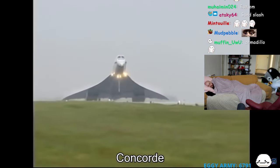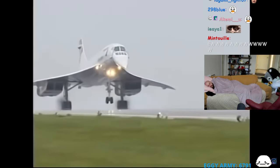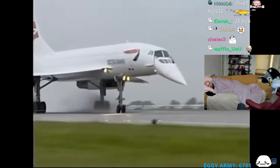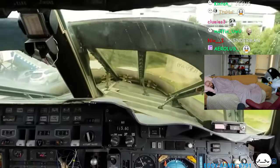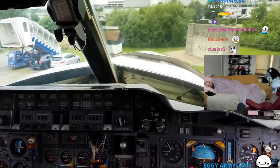This is the Concorde, and it's a retired commercial aircraft that could travel at supersonic speeds. It was capable of traveling from New York to Paris in just under 3.5 hours. The plane has a function where it can fold down its nose to help the pilots see the runway easier when they're landing.